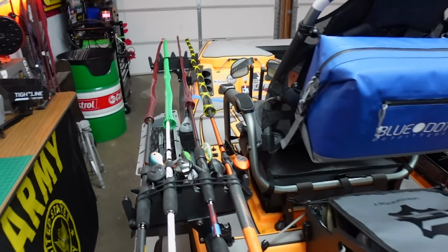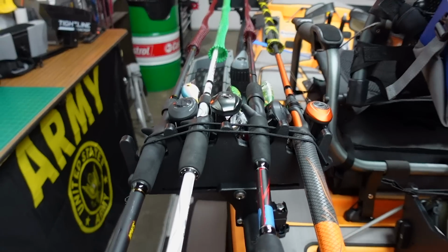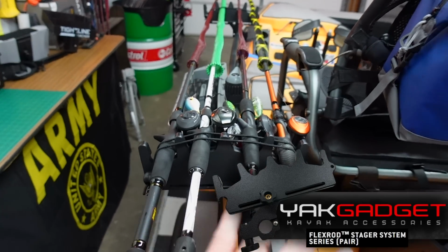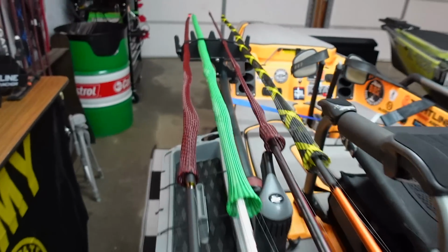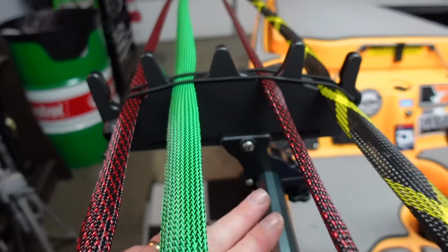All right, that brings us to the next item, and it's going to be this bad boy right here. This is the Flex rod holder. Now, this one is called the Flex 4 rod holder because, as you can see, this thing holds 4 fishing rods on the side of your boat. It's actually a 2-piece system. We got a piece back there, and then you got a piece right here, and it is very versatile.